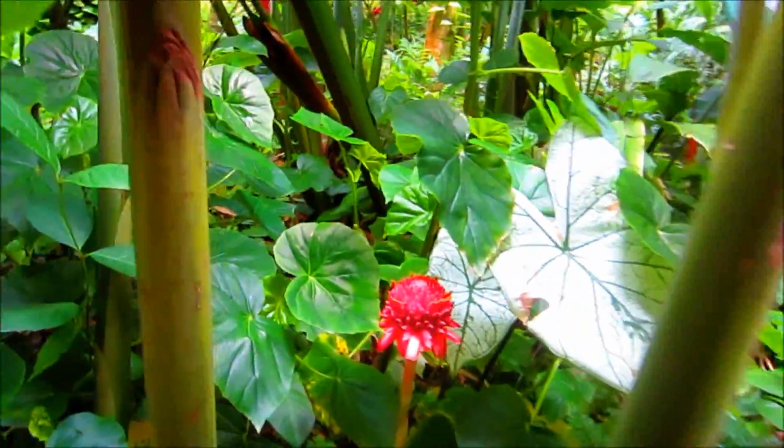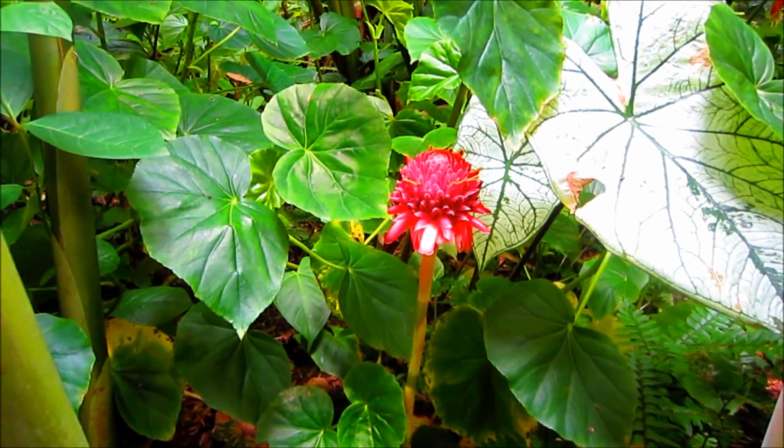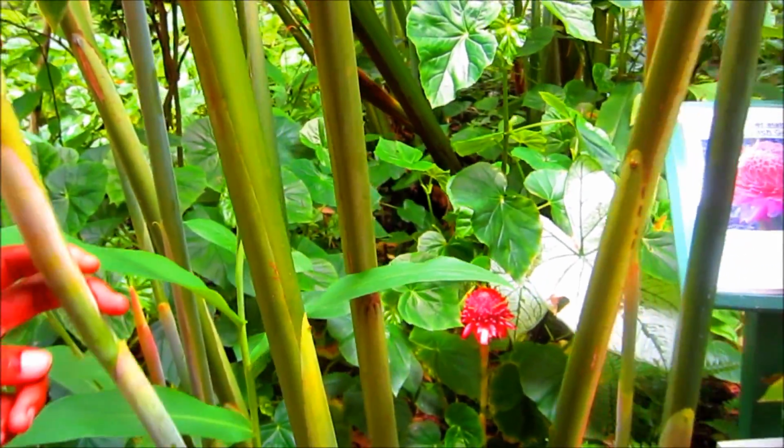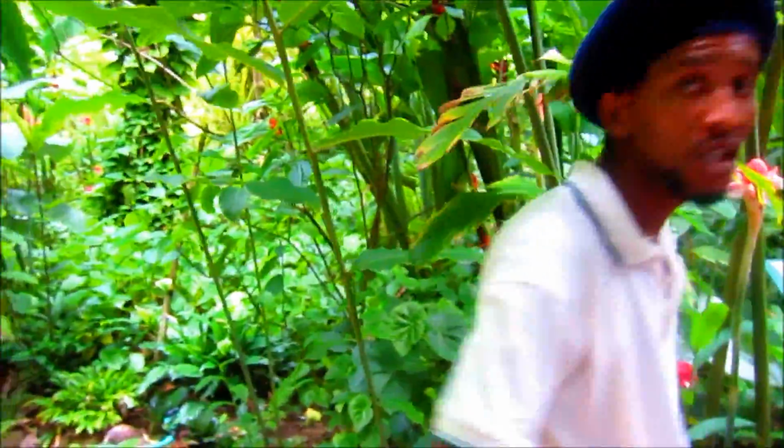It's very sensitive. That's why they say touch only with your eyes. If you touch the petals, it would kill it. Has to do with your oils. Whether they be your natural oils or your suntan oils, it kills the flower. It's a member of the ginger family. Just like the ginger lily here. See the leaves are almost similar.